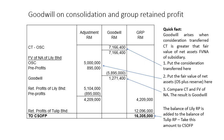Okay, secondly, we need to calculate the balance of retained profit of the two companies. So the retained profit of Lily Berhad from the statement of financial position comprised of an amount of 5,104,000, and this amount we need to deduct with the pre-acquisition profit, that is the profit available on the date of acquisition 895,000. So the balance of the retained profit of the subsidiary at the end of the year for post-acquisition period is 4,209,000, and this amount will be added to the retained profit of Tulip Berhad 12,096,000. So at the end of the year, the total profit of the group is 16,305,000.